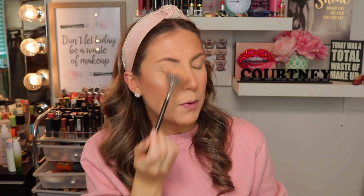Ultra Fine Highlighting Powder for a glowy finish on face and body. I really like how it's so large because this will come in handy in the summertime and you want to do your collarbones or your shoulders. So you definitely get a lot of product in here. Okay. Very highlighty.